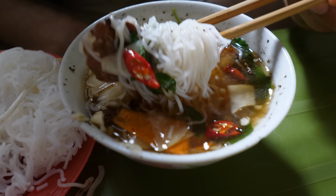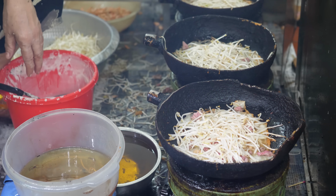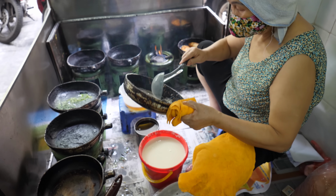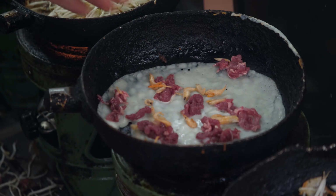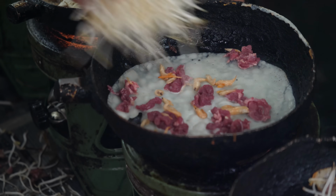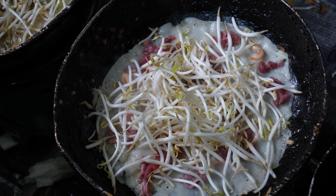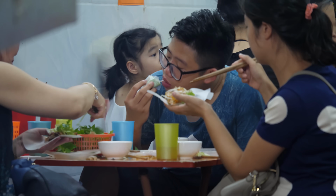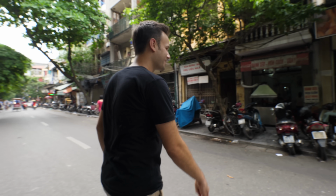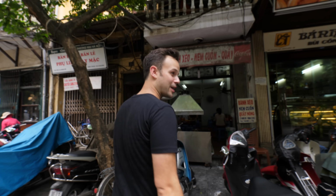After finishing up that delicious Bun Cha, we made our way to try another Vietnamese specialty in Hanoi, the famous banh xeo, a fried rice flour crepe slash pancake that's stuffed with little shrimp, pork, green onion, and bean sprouts. It's completely mesmerizing watching them being made on the street, and it's just as satisfying to eat. All right, so right up here, next up, we're gonna get some banh xeo, rice flour pancakes.